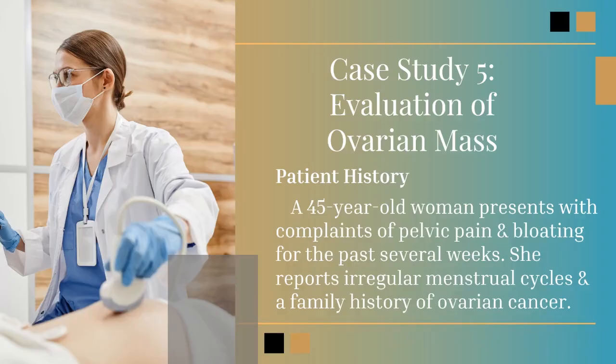Case study 5, evaluation of an ovarian mass. You have a patient that presented 45 years old with complaints of pelvic pain and bloating over the last few weeks. She came into the clinic, has had a history of irregular menstrual cycles. She's perimenopausal at this time and has a history of family ovarian cancer.